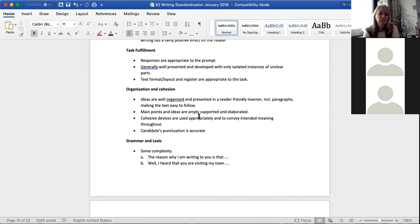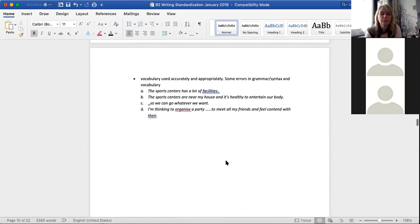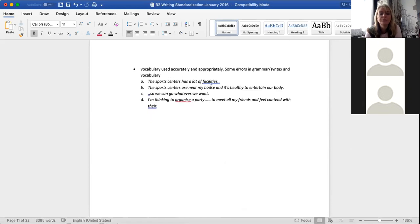Paragraphs make the text easy to follow. The main points are supported and elaborated. The cohesive devices are used. The candidate's punctuation is very accurate. And here are some mistakes. Okay, some complexity. This is some complexity. So here it is used accurately, with some errors in grammar and syntax. So these are the errors.